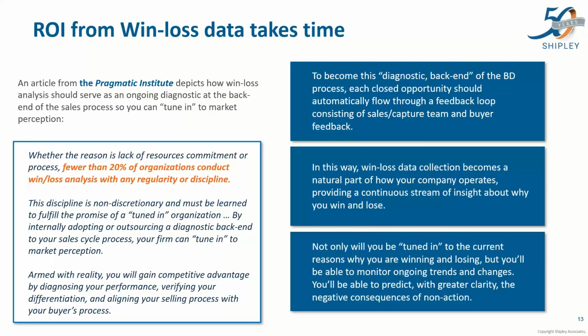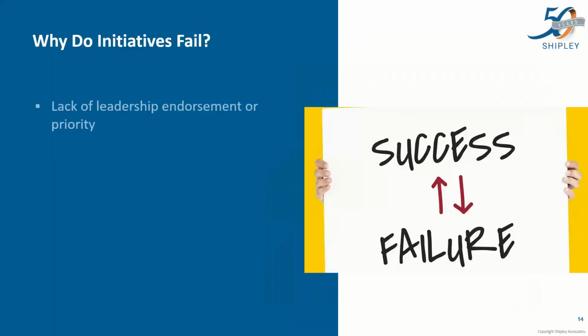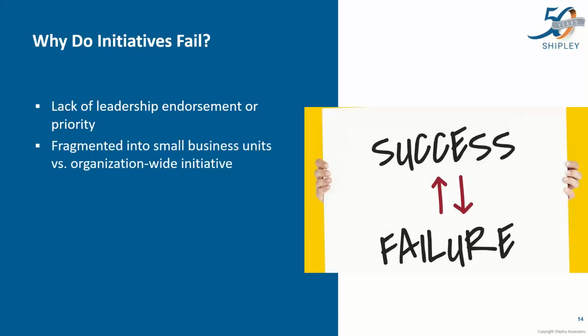So Jonathan, on this next slide, would you walk us through, given your experience, what are some other reasons why some companies try this and don't succeed, and maybe let it go? Yeah, definitely. One of them, Brad, you already touched on: lack of leadership endorsement or priority. It's hard to get any traction with a win-loss program if you don't have the leadership engaged.